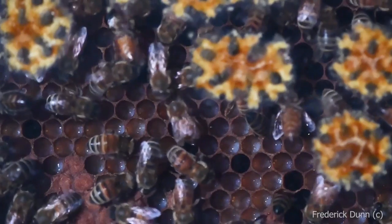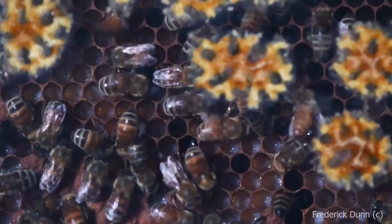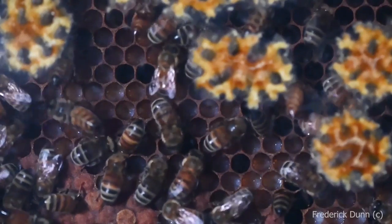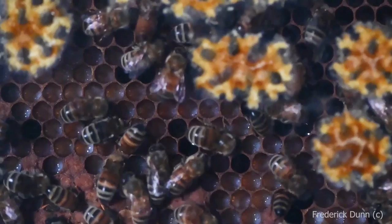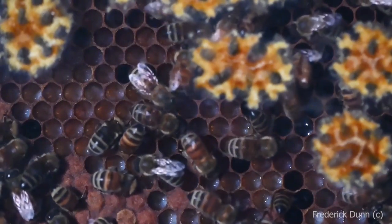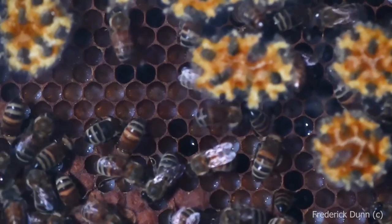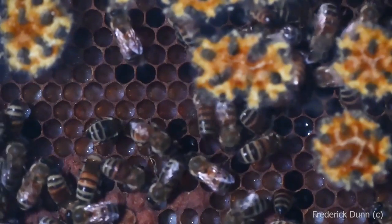Now the out of focus yellow and orange bits that are in the foreground here are actually on the glass, and we consider that burr comb. And that's just wax and propolis that the bees have attached to the glass, and they use it to modify their environment. And we already know that propolis within the hive provides an antibacterial condition so that germs are defeated by propolis. And that comes from tree resins.